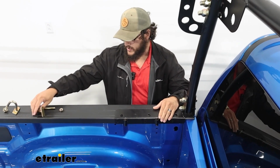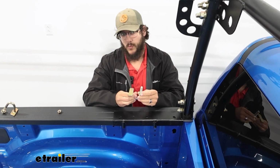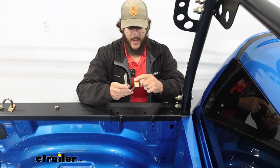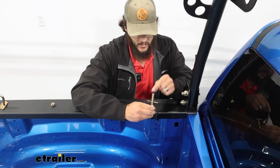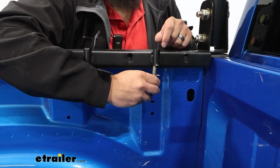And what I'm going to do is move over to those clamps. So I already have a flat washer and a split washer on there. And the way this is going to go on is you're going to have this flat section that's going to go underneath your bed rail. This threaded area is going to go through that hole just like that.